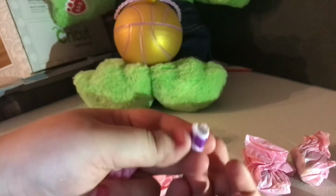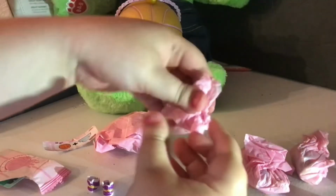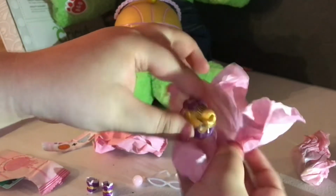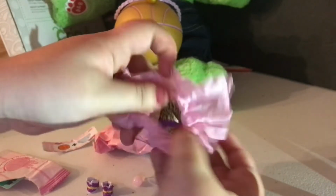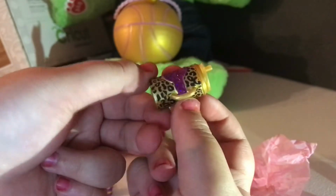Oh, we got some purple shoes. Oh, we got some sunglasses. Fully open your package so you do not throw away anything you're getting. So we got a little piece of bubble gum, I believe. Open this one next. Oh, we got this outfit. And let's open this. Whoa. Okay, if you don't know me, I am obsessed with leopard print stuff. This is so pretty.